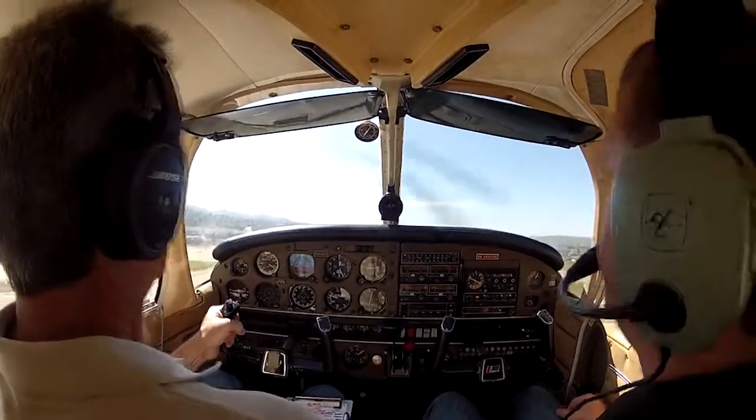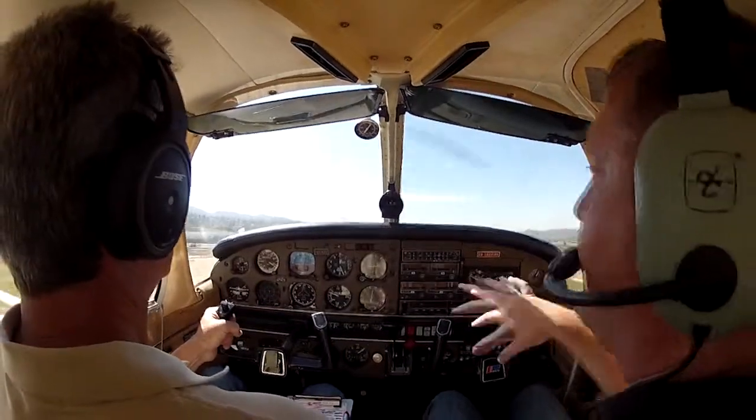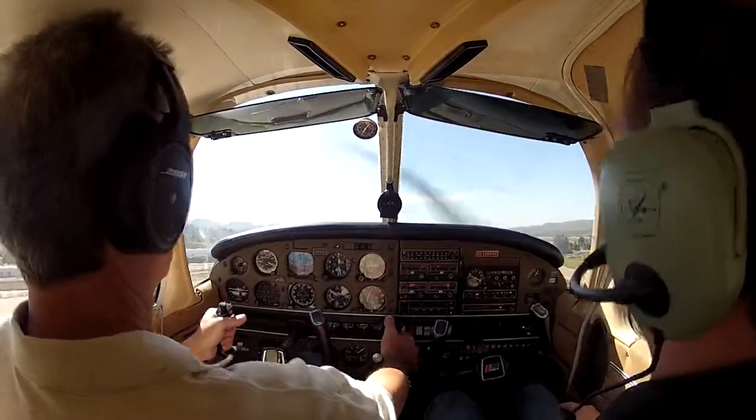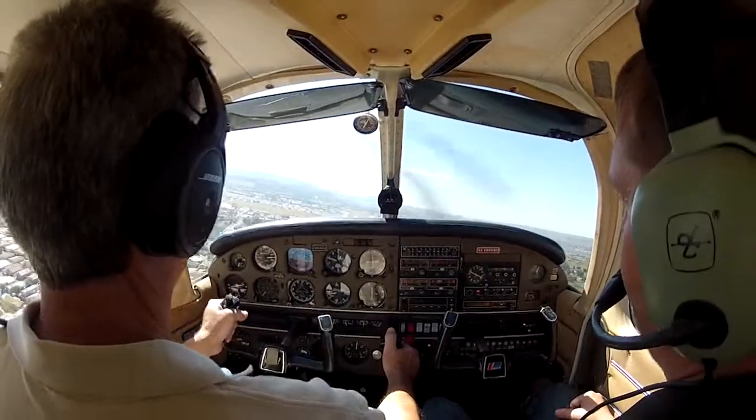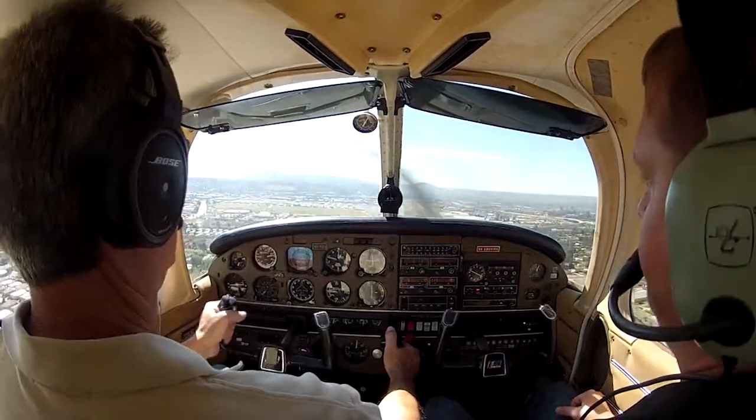The approach coming in towards the end, just that wind was kind of jostling us around. Just keep an eye on that. So the PAPIs don't matter on this side? Nope. Okay.